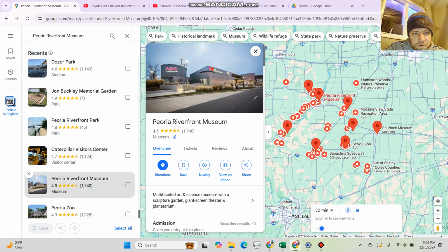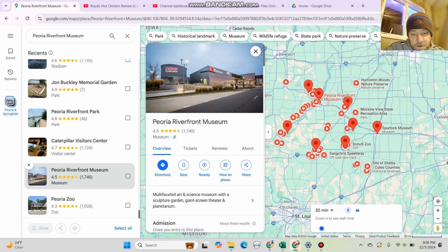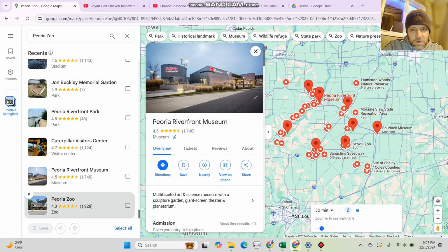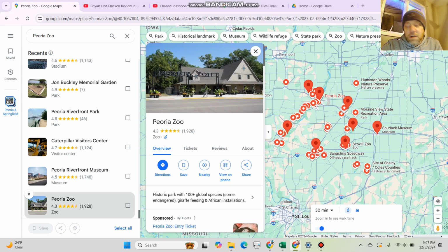Caterpillar. Oh, that's kind of cool. So if you're into like farming equipment and construction equipment, I should say. And the Riverfront Museum and the Peoria Zoo. Zoos are always a good spot, like I said. So that concludes this list.